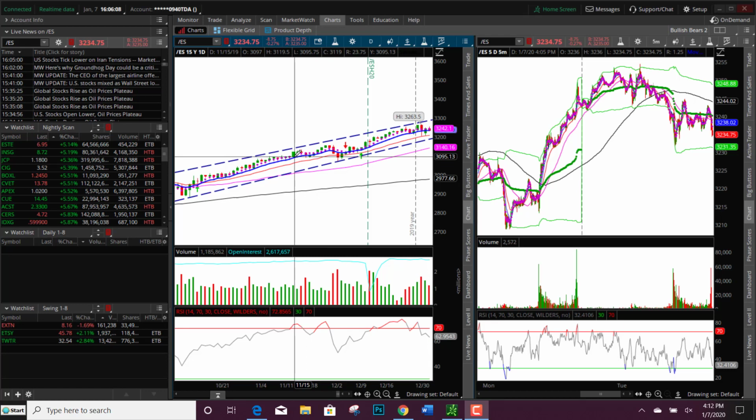If it breaks the 9 EMA and it stays below the 9 EMA, then watch out for this 20, and then if it breaks below that, it's got this angular support here because it's been in this up channel for a really long time. So it's got some different levels of support it's going to have to break if it wants to fall. However, we know that it can do that quite easily, but the 9 EMA, again, really strong support level to pay attention to.